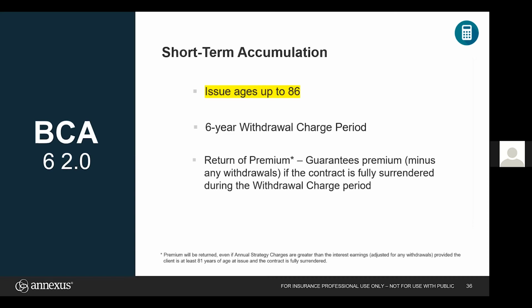So as your clients get older, it may be more and more difficult to place them in products. So the BCA 6 offers a great option for them. And that BCA 6 comes with a return of premium for the client. So that means that any money that they put in at the very beginning, they can pull out for no charge, minus any withdrawals, obviously.